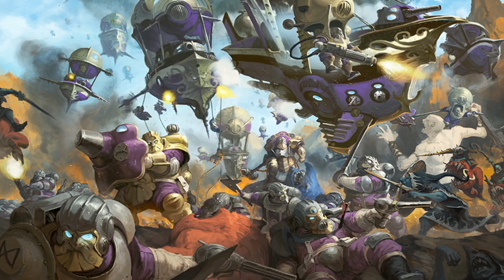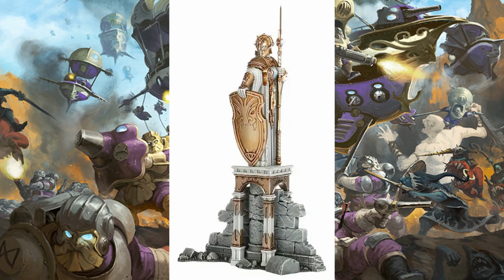Issue 65, we get more of our terrain. We get a Guardian Idol from the Fondian Strongpoint range. I do kind of like these. They're quite good fun. They're interesting. Obviously, the Guardian Idols are all powered by the Nexus Siphon.